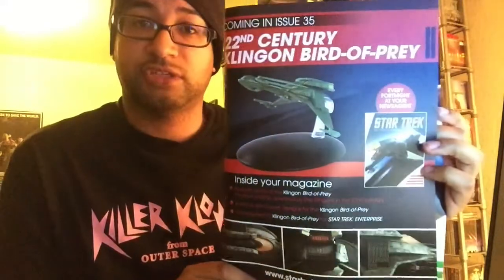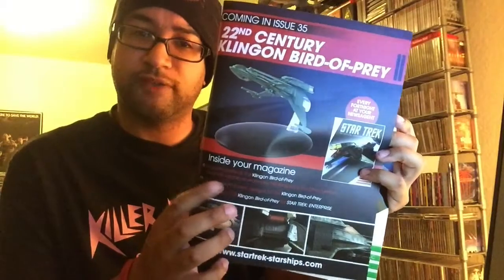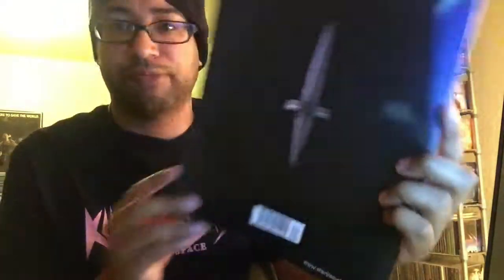Next up, next month, I'll be getting the 22nd century era Klingon bird of prey, one that I'm really, really looking forward to. I don't know what's with issue 36. I'll have to check that out. But I'm really looking forward to this one. I've always liked that ship since I've seen it on Enterprise. Anyway, there's the bottom of the ship, or is it the top? Can't really tell. Magazine. And now for the ship.